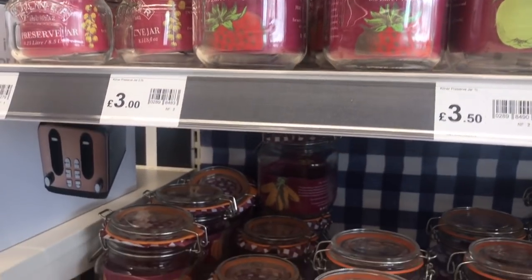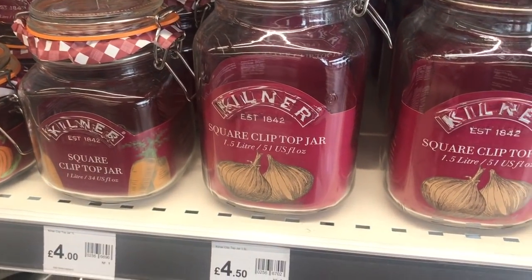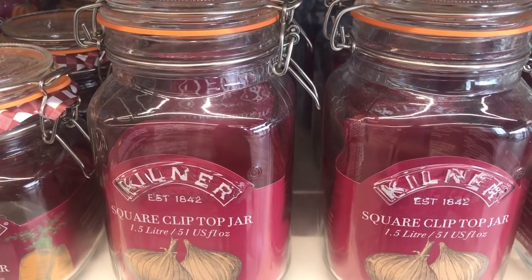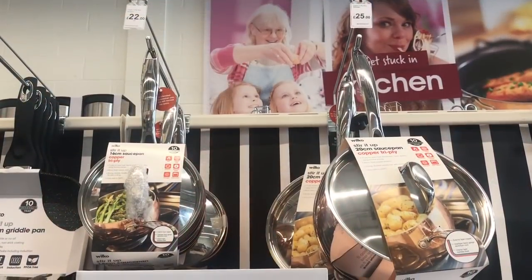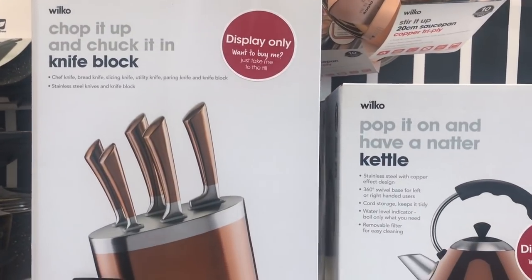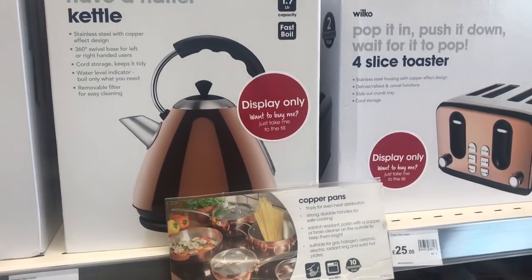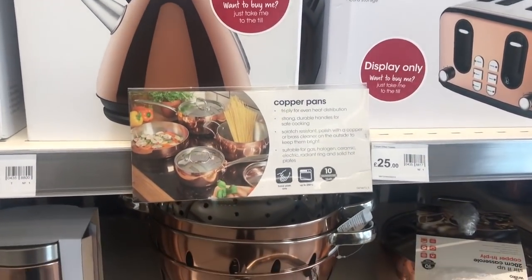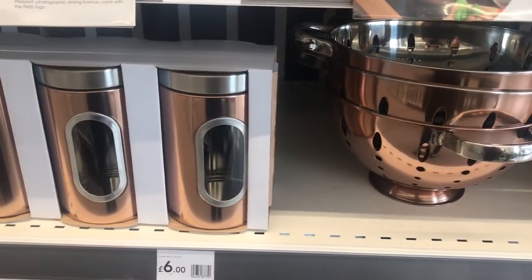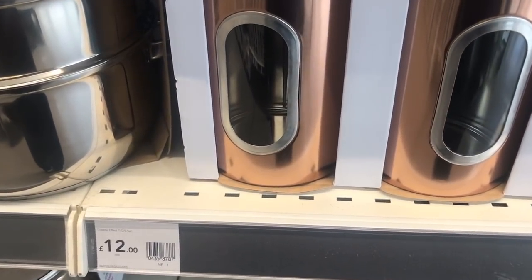Kilner jars, can't go out without looking at them, and funny enough, I don't think these are badly priced, especially for the large ones. As I said, looks amazing with your baking goods in. Again, looking at the copper look, here's the saucepans, a knife set, kettle, toaster, all those sort of things. As I said, it seems to be in all the stores, and I think it would look lovely if that is the way that you're going to put accessories in your kitchen.